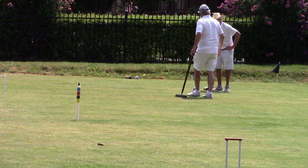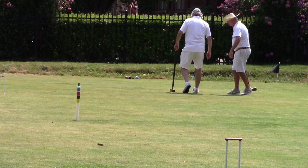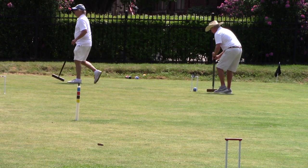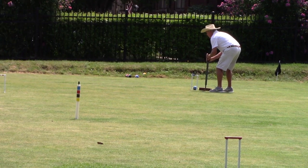I think Jim Irwin was called to referee the hoop shot, which he then decided not to take, leaving blue three ball dead for the moment at least.